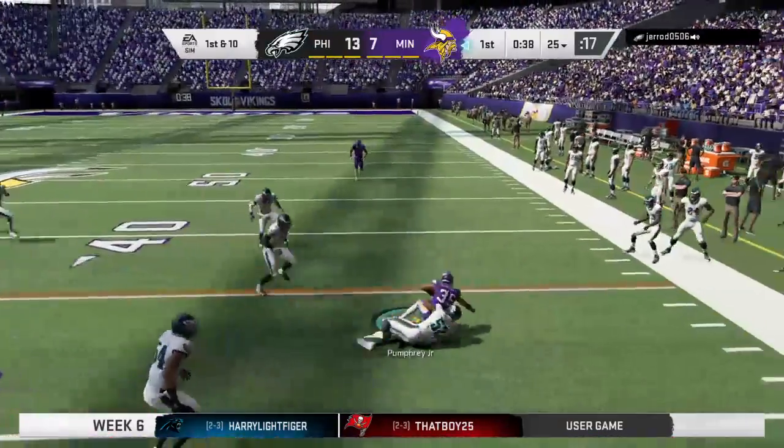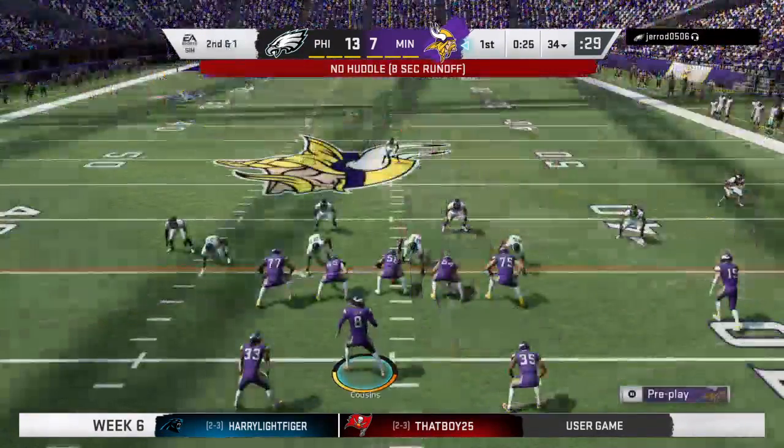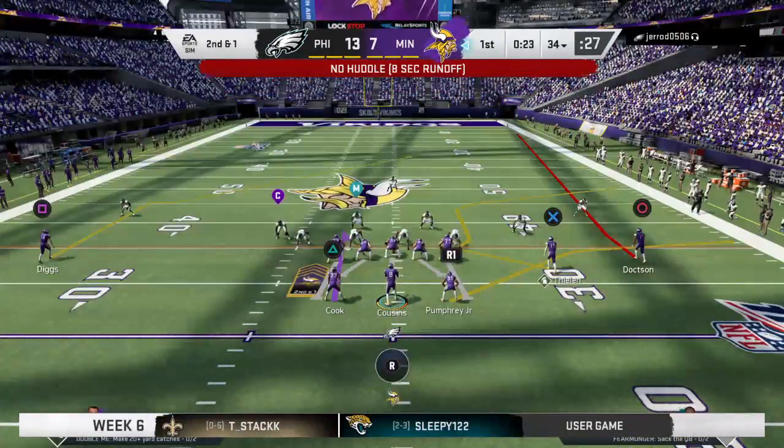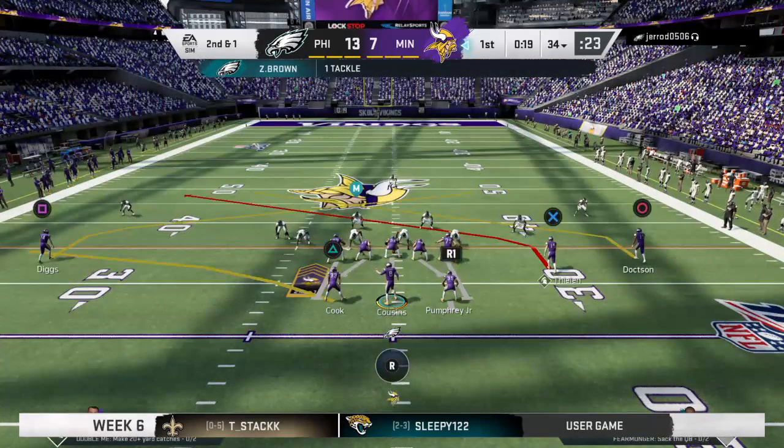Got to come out now and put together some nice plays. And he's going to get a good gain of 9 here up to the 34. Maybe a good spot to take a shot. Here's second and a yard from the 34.